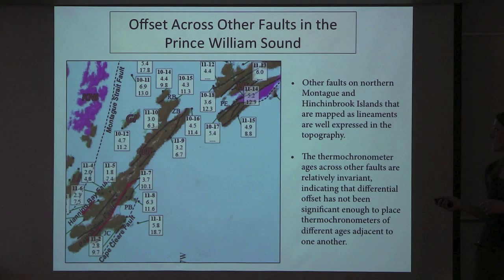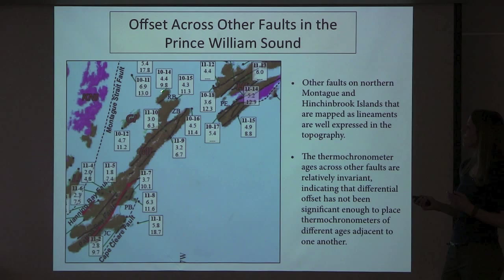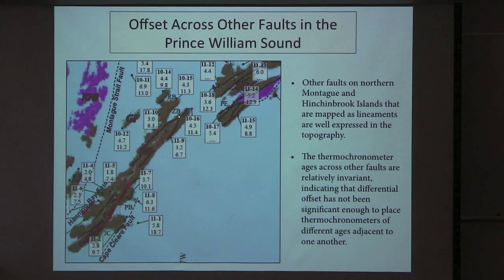So the difference here is that faults are just mapped as lineaments, but they're clearly expressed in the topography. For example, here at Zykov Bay and Rocky Bay, we have these clear fault blocks that are expressed in the topography. However, especially in the apatite helium system, the thermochronometer ages are very consistent, all around 5 million years, and here on Montague Island, they're all around 4.5 million years.